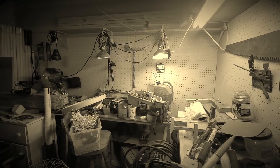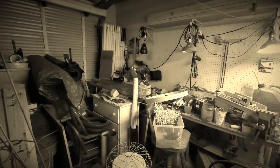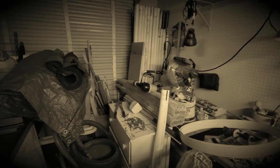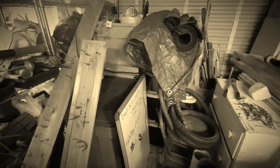And, well, I think I took a video of this before, but I've shoved a bunch of stuff in here now. So the garage is nearly empty. I've got totes, table saw under there somewhere. I got some shelving, etc.